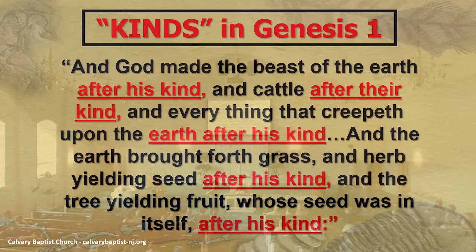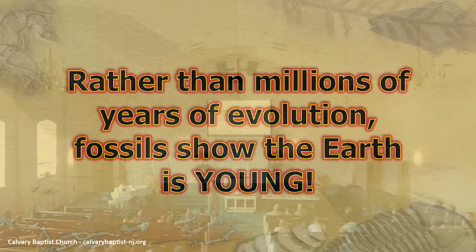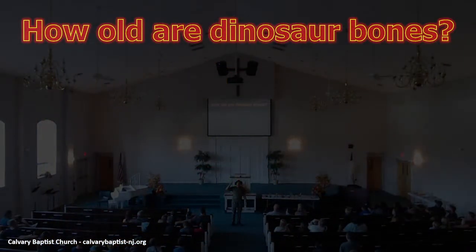Slide. And this idea of kind is really important. So rather than showing millions and millions of years of evolution, what do the fossils show? The fossils actually show the earth is young. Slide. How old do you think dinosaur bones are? Think they're millions of years old? What do you think? Ooh, very good. Gold star for this young lady. Only thousands of years. Slide.